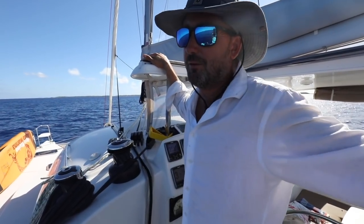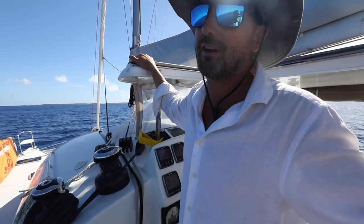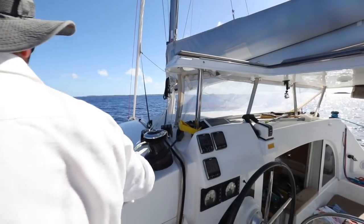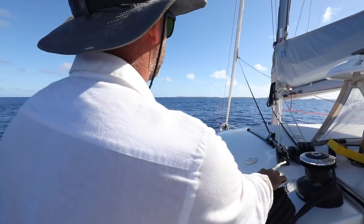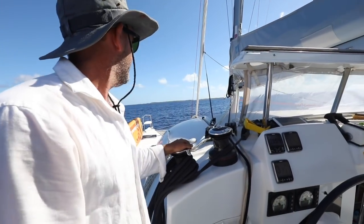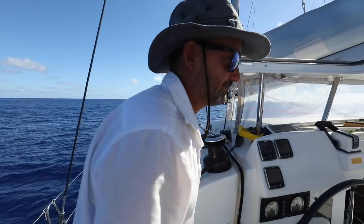We've got our sails down and we're about to head into the southern pass of Fakarava. There's a boat just in front of us and we're trying to work out who's going to pass who. I suspect we're going to pass them and then we'll get ready for the pass.